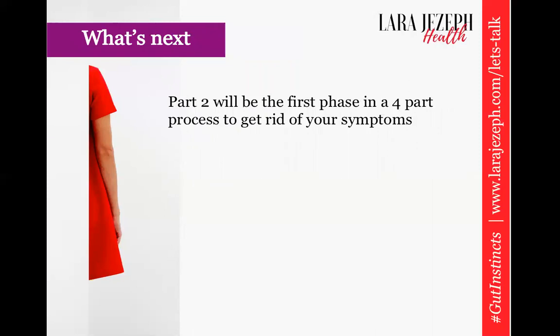I hope you learned something from this part. Part 2 will go into more detail and be the first phase in a 4-part process to actually get rid of your symptoms. Yes, that's right. We already know that intolerances can be removed because they're not allergies. So let's focus on the most important phase of getting rid of them. You're going to want to stay tuned.